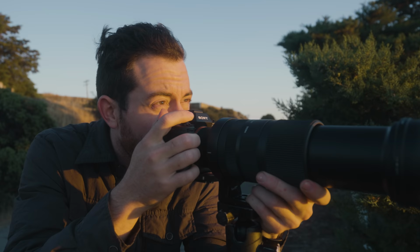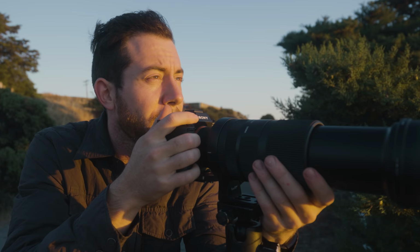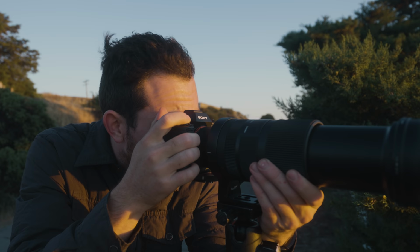All right, I think the fog is in the perfect spot. Just waiting for the fog to move over a little bit further. There we go. That looks perfect.